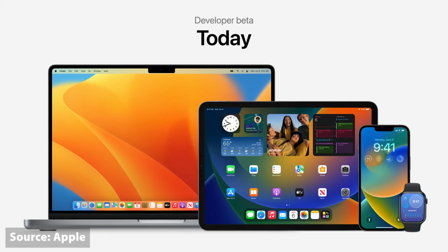But yeah, so those are definitely the highlights, I think, of the keynote. The new MacBook Air with the M2 chip, and then the MacBook Pro 13-inch will be coming out next month, so that's July. Of course, all of the OS stuff you're not going to be getting until fall when the new iPhones come out, which always is exciting.